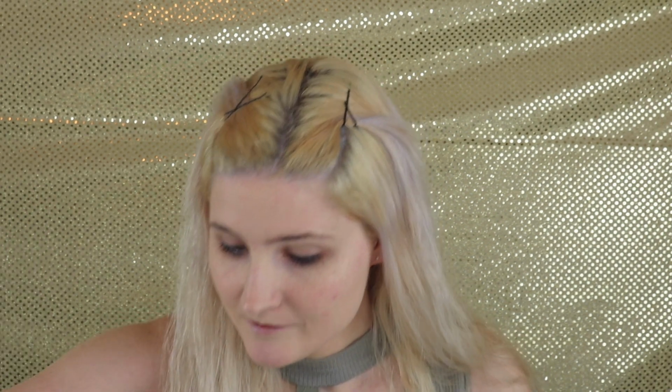The sponge definitely helped, but I'm not sure if you can tell, it still is definitely cakey. I don't know if that's translating on camera. It is definitely still cakey. You can see redness on my chin, on my cheeks. But yeah, I'm very disappointed in that foundation. It was not cheap. So yeah. Moving on.